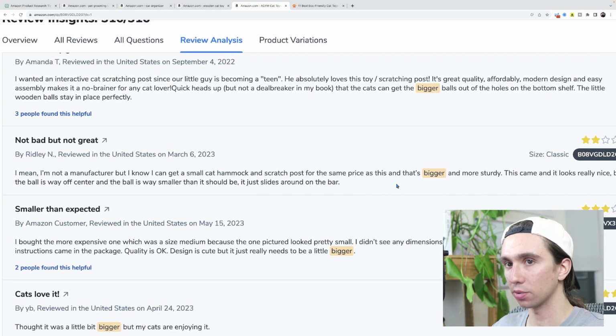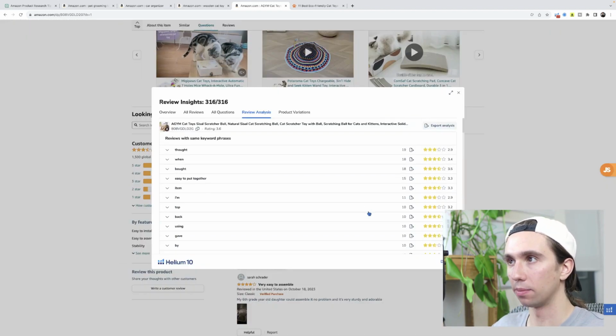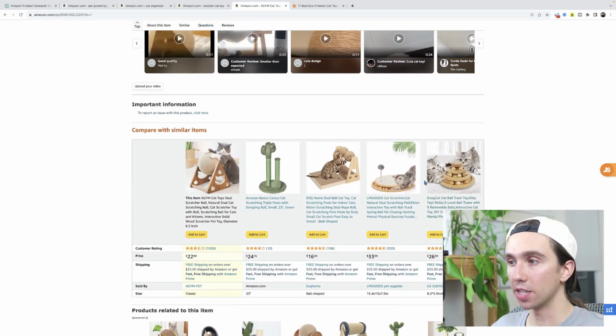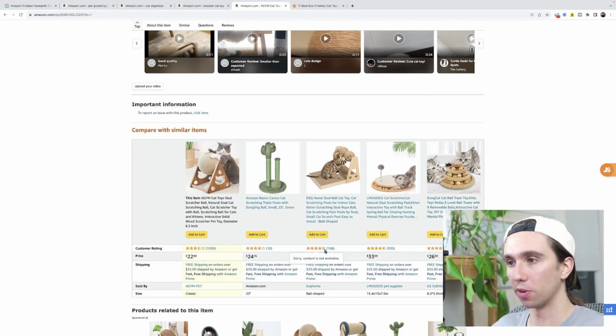This came in, it looks really nice, but the ball's way off center, just slides around, it's too small. Thought it was bigger, thought it would be bigger. Wow. Okay, so that's a really simple fix. And then obviously, if that exists, there's probably people who have private labeled it and done the same thing already.